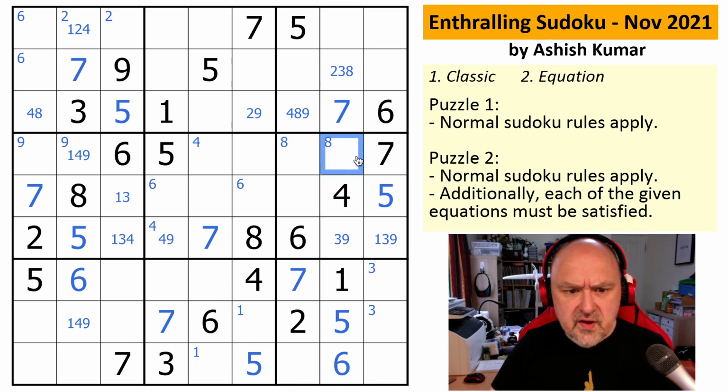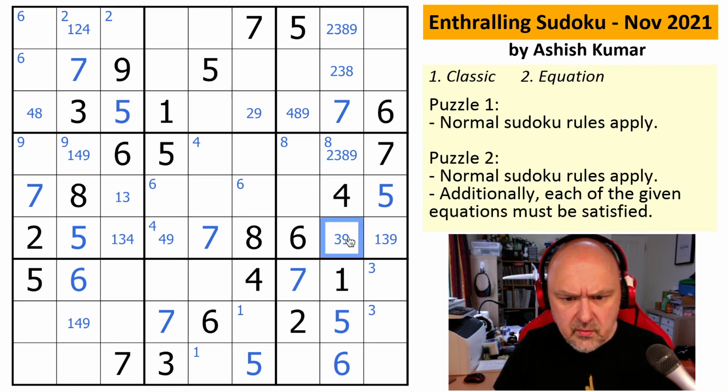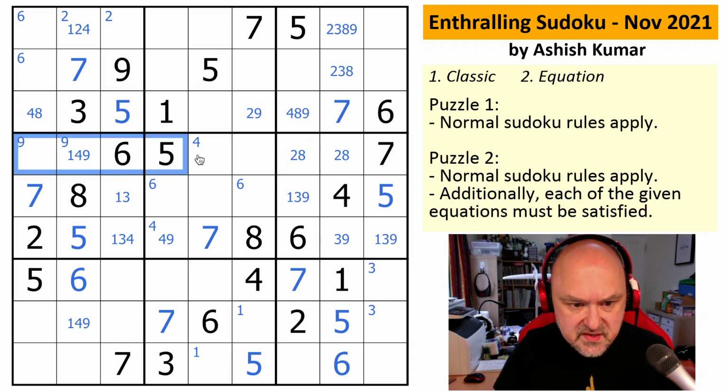Okay, 2, 3, 8, 9. That is 2, 3, 8, and 9. That's got me nowhere. 1, 2, 3, 8, 9. So that's 1, 3, and 9. There's a 1, 3, 9. So I can take 3 and 9 out of there. This is a 2, 8 pair. That 2, 8 pair means that this row is more restricted. I knew there'd be something like this.